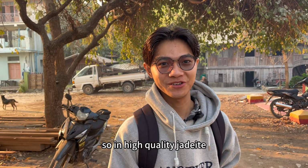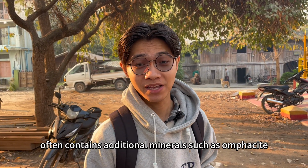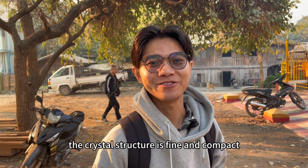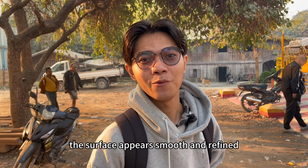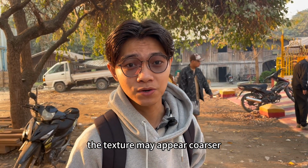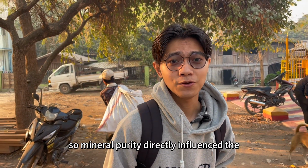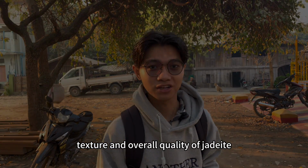In high quality jadeite, the dominant mineral content is jadeite itself. However, natural jadeite often contains additional minerals such as omphacite, albite, or other pyroxene related materials. When the jadeite content is high, the crystal structure is fine and compact. The surface appears smooth and refined. When additional minerals are present in larger amounts, the texture may appear coarser. The stone may look grainy or less translucent. So mineral purity directly influences the texture and overall quality of jadeite.